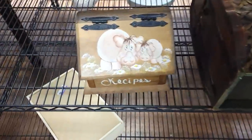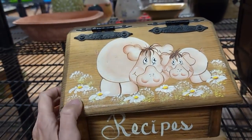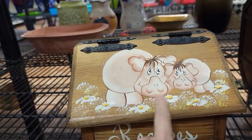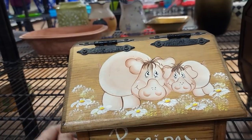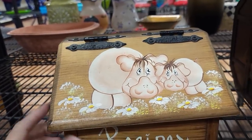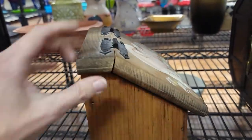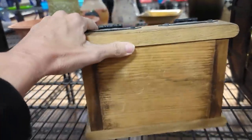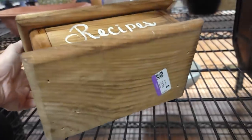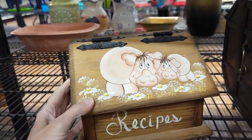Oh, look at this little recipe box with the, I don't know, they're like hippos with big ears. But I think they're supposed to, no, they can't be elephants because they don't have trunks. So maybe they are hippos. Are they hippos or are they pigs? My goodness. It's gotta be pigs, right? Country pigs. This is an older piece. You can tell it's got some age on it. It's $3.99. All right, this would be a really nice piece to put down at the booth.